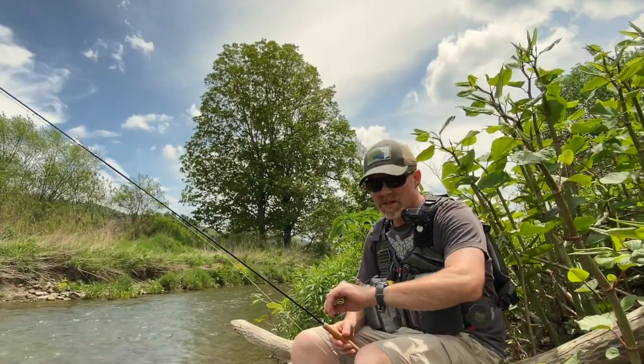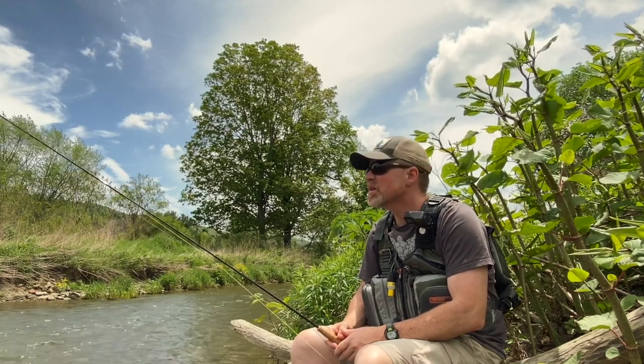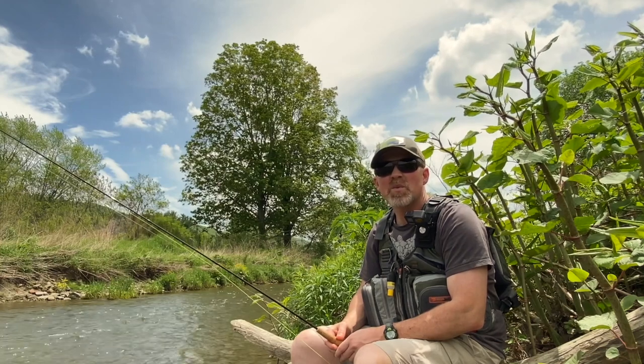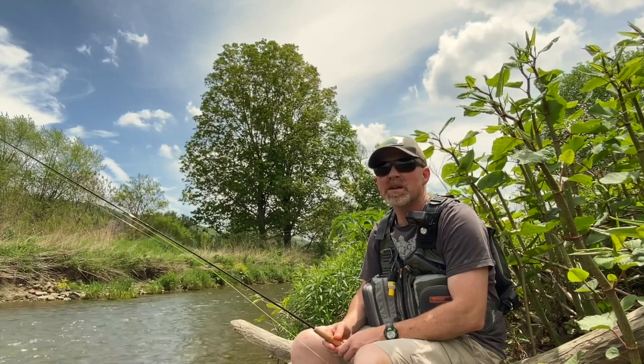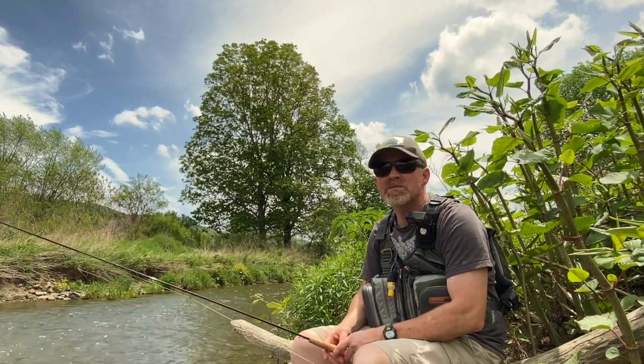Alright, so it is May 27th, and it's a really pretty day today. Partly cloudy. It's warm, but not like yesterday. It's probably in the low 80s. I'm out here on one of my absolute favorite little streams.